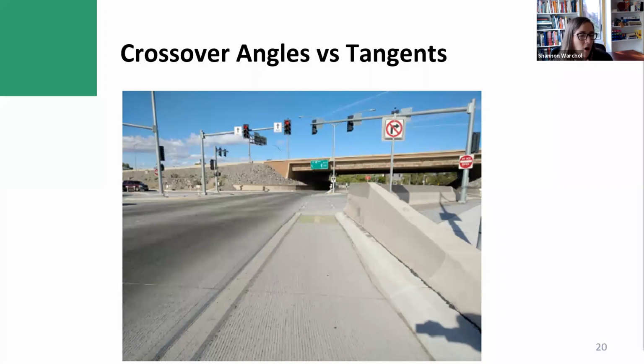And from our research of different designs across the country, we think having that tangent through the crossover and even a little bit upstream of the crossover is key to helping folks stay aligned as they're moving through the crossover and avoiding wrong way maneuvers. So back-to-back curves without a crossover through the tangent can just lead to a large number of problems.